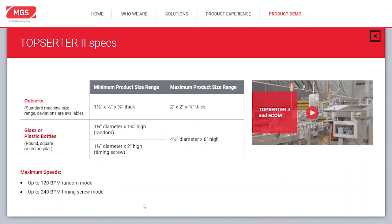And then here is your maximum product size range, with 8 inches being the tallest bottle. We have two different models of a TopSerter. One is the random cycle mode that can run up to speeds of 120 bottles per minute. And then the timing screw mode that allows you to run up to 240 bottles per minute. So we have two different models to fit the need and speed that you have.